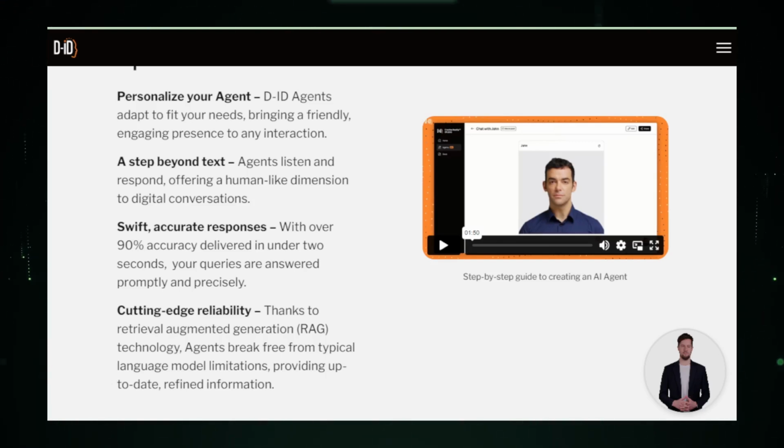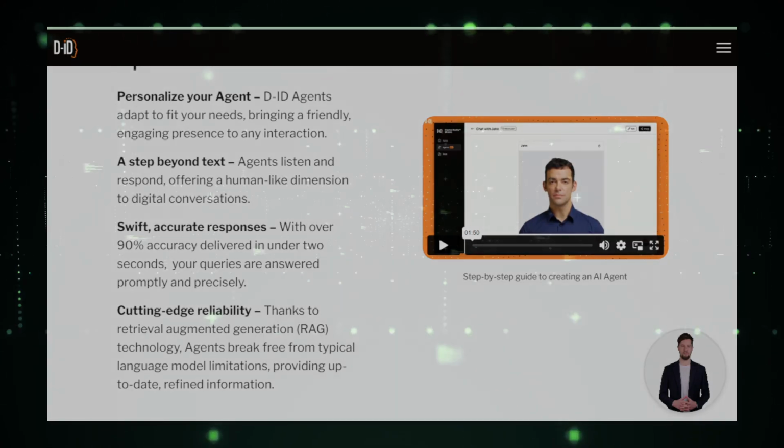So if you're looking to bring a human touch to digital interactions without the hassle of video calls or typing out long emails, DID agents might be just what you need. They're reshaping the way we think about online communication, one engaging, face-to-face conversation at a time.